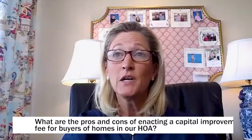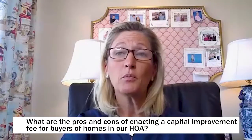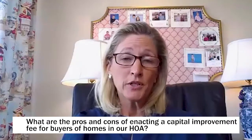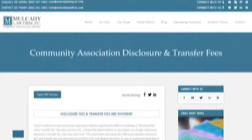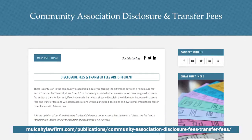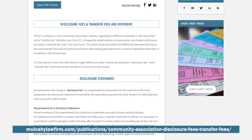Okay, next question. What are the pros and cons of enacting a capital improvement fee for buyers of homes in our HOA? We actually have a great cheat sheet on this called transfer fees and disclosure fees. A capital improvement fee is kind of another name for a transfer fee. Sometimes the transfer fee is used for long-term capital improvements.